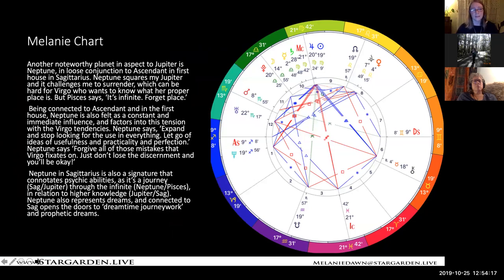Neptune says, expand and stop looking for the use in everything. Let go of ideas of usefulness and practicality and perfection. Neptune says, forgive all those mistakes that Virgo fixates on. Just don't lose the discernment and you'll be okay. Neptune in Sagittarius is also a signature that connotes psychic abilities, as it's a journey through the infinite. So journey, Sagittarius, Jupiter is journeying, and Neptune being the infinite, also representing the unseen realms. It's also the dream time. So Neptune also represents dreams, and connected to Sagittarius opens the doors to dream time journey work and prophetic dreams.